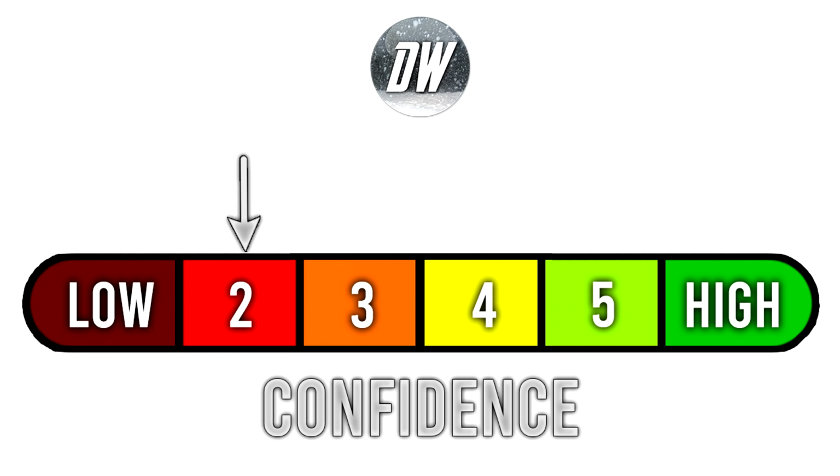For our confidence tab today, we're at a 2 out of 6. Obviously, we're at July 12th, and I want to wait a little bit longer before we feel more confident.